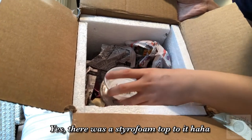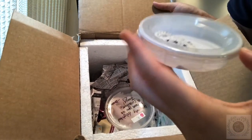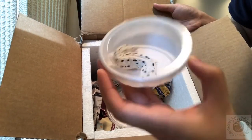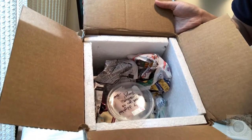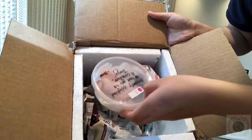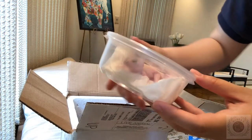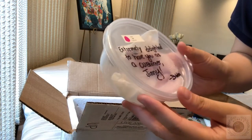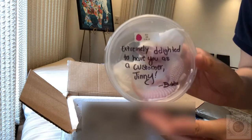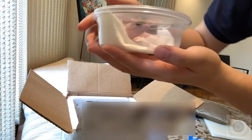Oh my god. Oh my god, that's adorable. I got scared for a second. I was like, wait, my baby isn't supposed to be this small. There she is. The female Diablo Blanco. Extremely delighted to have you as a customer. Oh, look at that. It's so sweet. Oh my god, she's so beautiful.